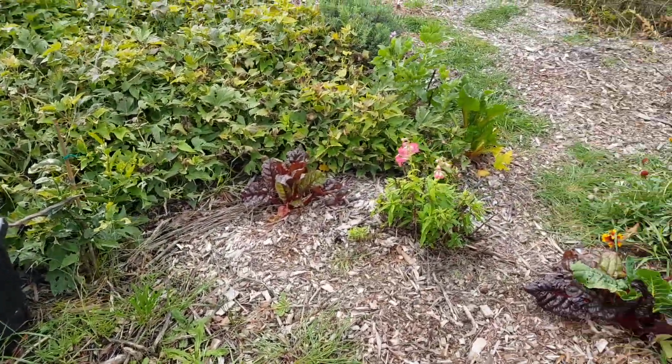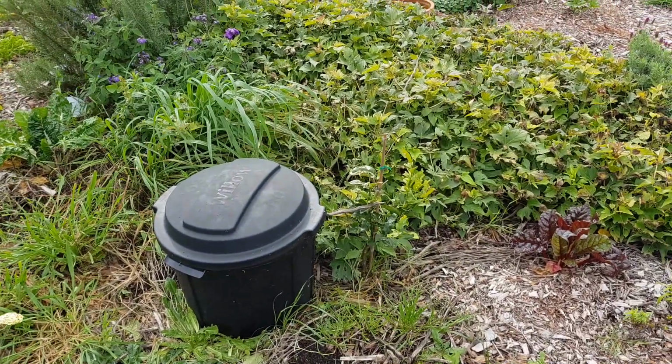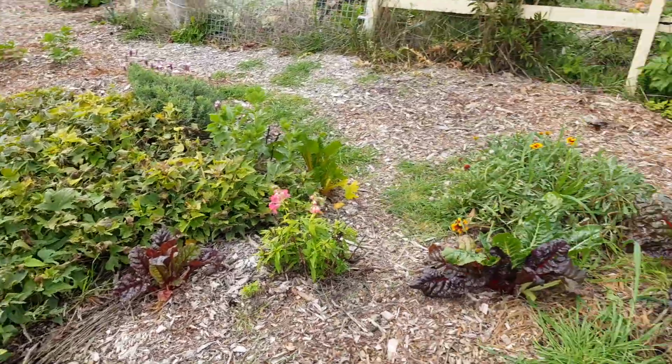Penstemon, silverbeet, mandarin. The compost bin next to it. I'm not looking at it in the winter.